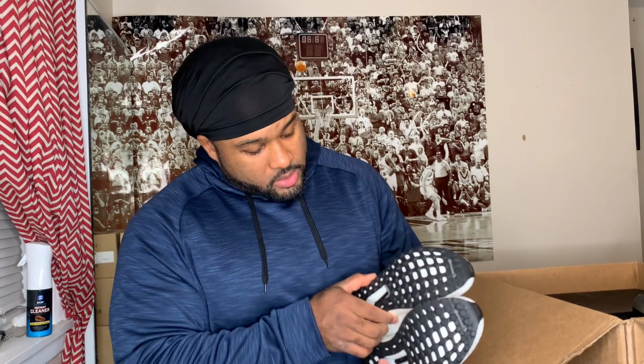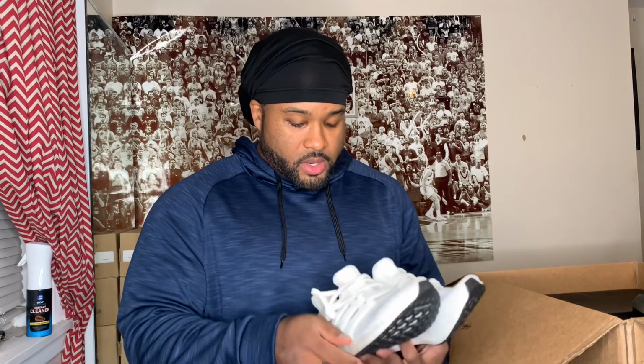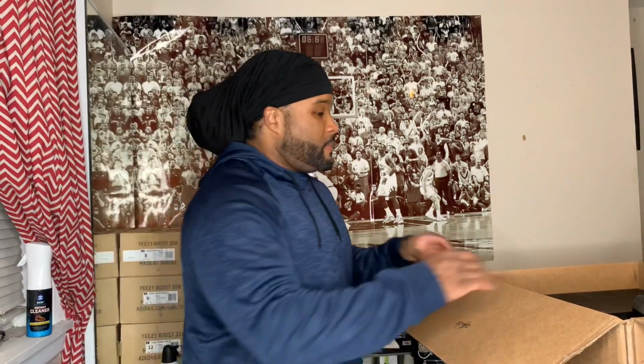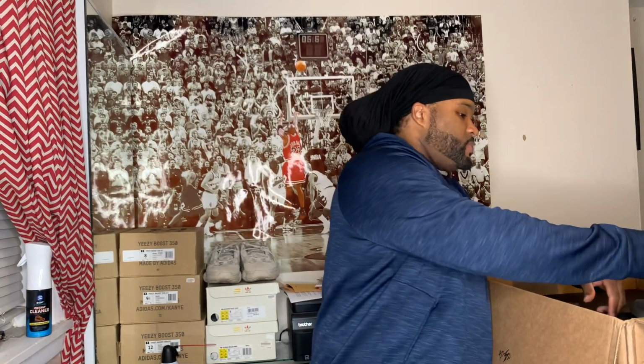Not dead stock. I don't think they're dead stock. No, these aren't dead stock. These are very clean though. Very clean. 7.5. Probably be a tougher size for me to move. I wish they were like an 8.5 at least. But pretty sure they will sell.